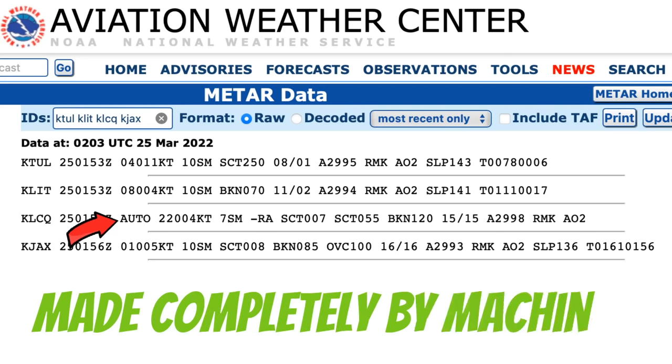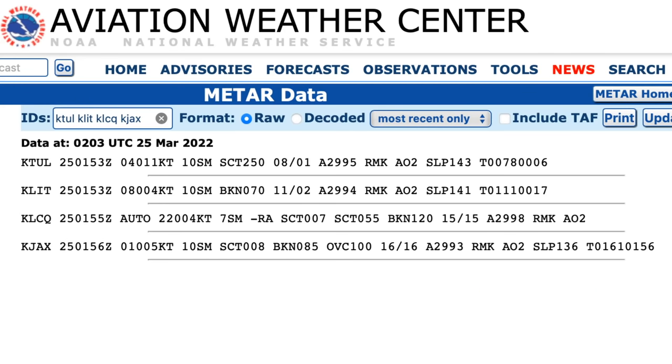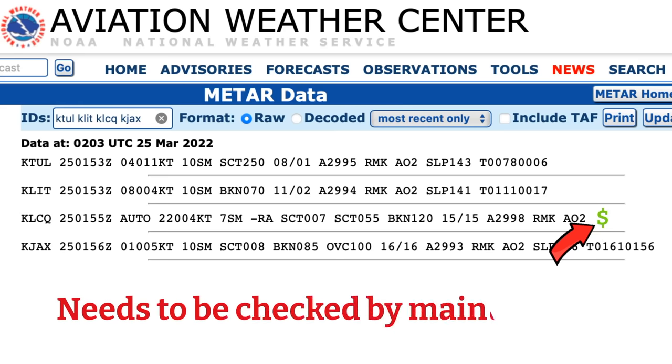And if you've ever watched Terminator, you can see how this could be a problem. Or just the fact that machines break all the time. And something that might alert me that there is a problem with this METAR is a dollar sign at the end of it. And this just indicates that there's something that needs to be checked by maintenance on the system. So I just take that METAR with a grain of salt.